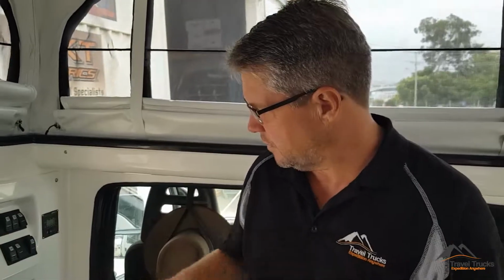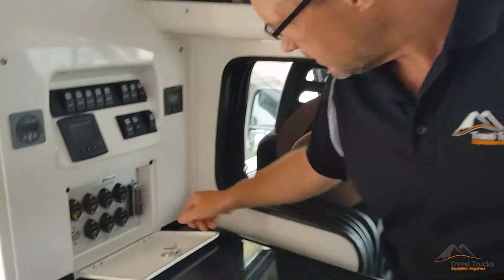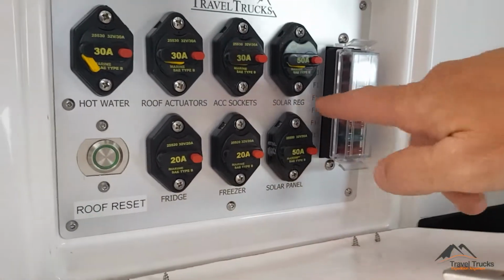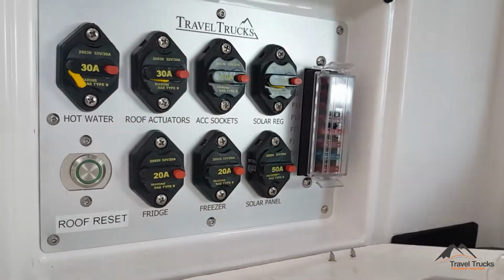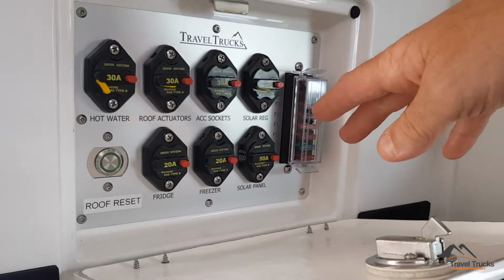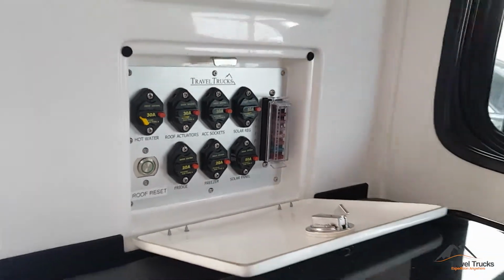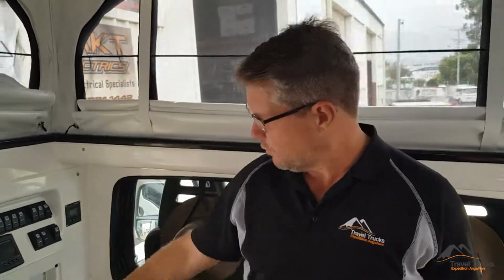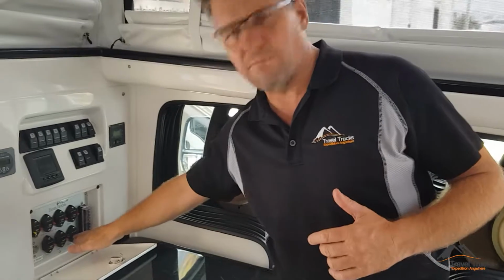When it comes to solar, you really need to have a circuit breaker on your solar panels, and also your regulator. So I have 2 circuit breakers. One is on my solar panel and one is on my solar regulator. What that allows you to do is actually turn your solar panels off to work on the system. It's not good to turn your solar on in full light. So that's why we have it disconnected when we're working on it.